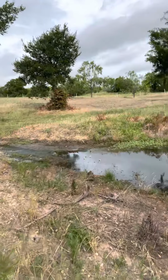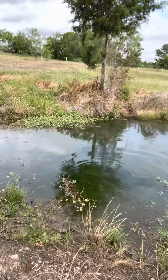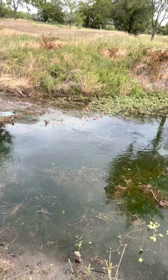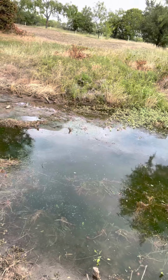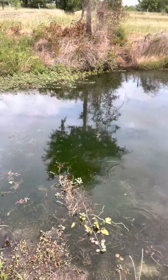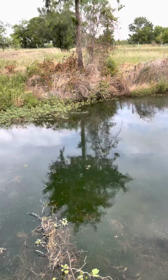Let's go check over here at what I call the end of the finger, see how many minnows are over here, if we see any tadpoles. Oh, bunch of fish taking off. You see how the minnows are running? Most of them, of course y'all can't see, are those big fathead minnows. I'm trying to see if I see any tadpoles, but I don't have my sunglasses on, so I can't see through the water.